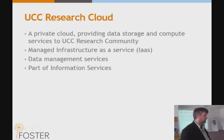We offer data management services. So we help you not just to store your data, but decide what your data is, how sensitive it is. Do you need a management plan? So while we weren't calling them data management plans, we were writing plans for people to bring to the funding bodies to explain how they would store their data. And this helped people to become more successful in their funding calls.